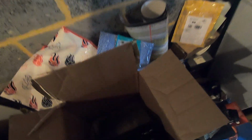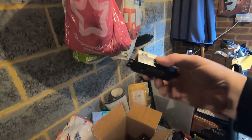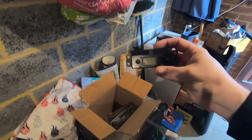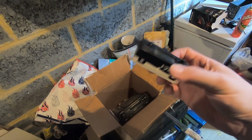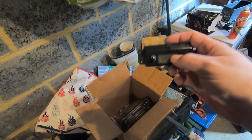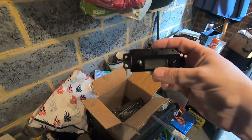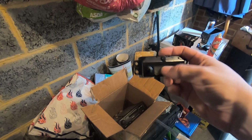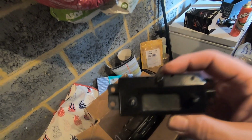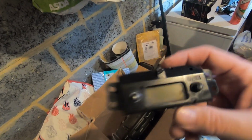Ah, yes. It also is in need of another clock. This thing is bugging the heck out of me. I'll show you what it looks like when I come to fix it, but the display's gone on it. So hopefully this one will do a job, although it is really dirty, so I'm going to have to give it a bit of the old Mr. Sheen.